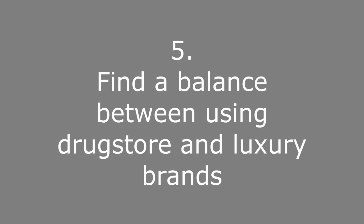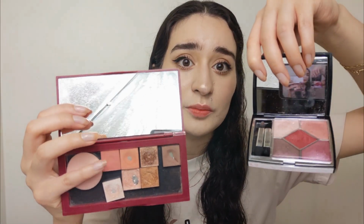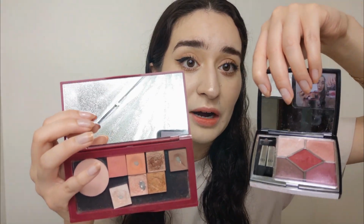Alright, number 5. Find a balance between drugstore and luxury brands. Okay, so I'm going to show you some drugstore brands. This is drugstore. This is 1028. This is a Taiwanese brand. It's an Asian cosmetic. And I also have Dior, which was gifted to me. And what I want to say is, if I did my eyes using this and I did my eyes using my own palette, the colorways are pretty similar, a color story of some pinks, some purples, some browns. You wouldn't know what's on your eyes, and they're really good.